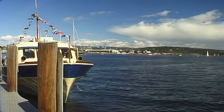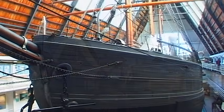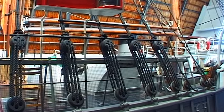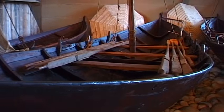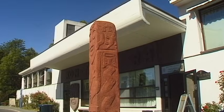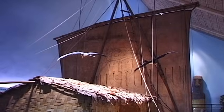The harbour is the starting point for the motor launches that travel to the museum island of Bygdøy. Fridtjof Nansen ordered the construction of the Fram specially for his expeditions to the North Pole. The Norsk Sjøfartsmuseum features the long history of Norwegian navigation. In the Kon-Tiki Museum, the filigree balsa raft is on display, in which Thor Heyerdahl sailed across the Pacific from Peru to Polynesia.